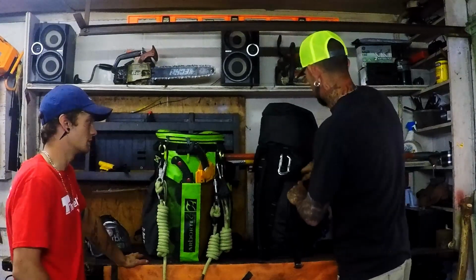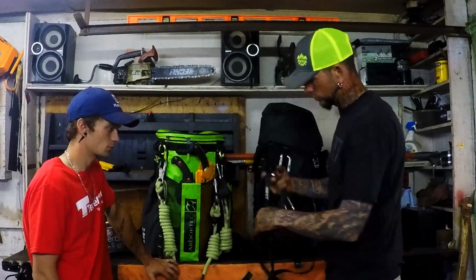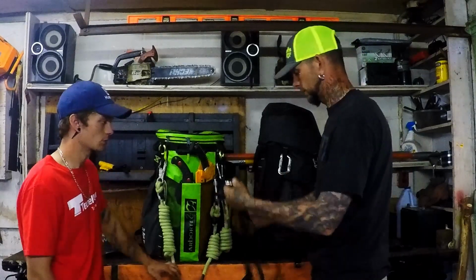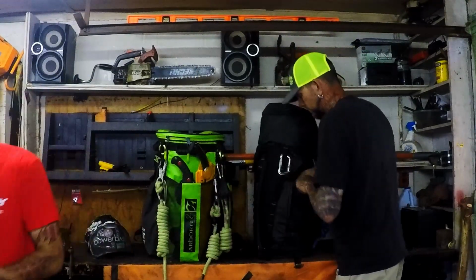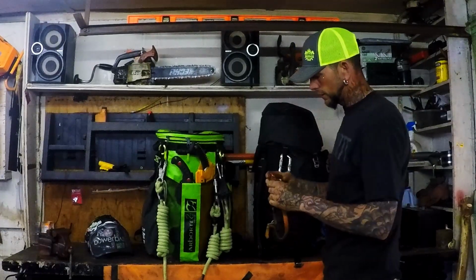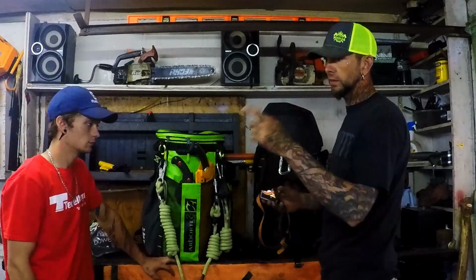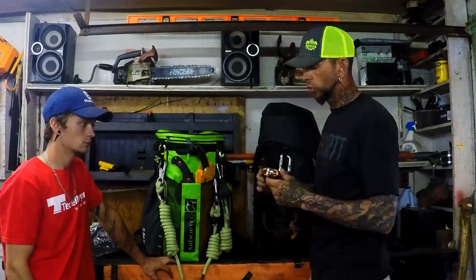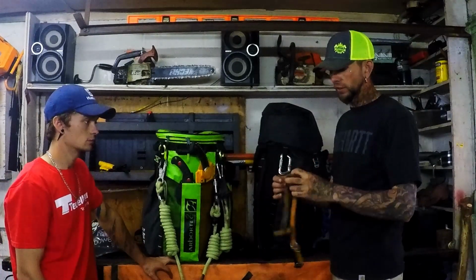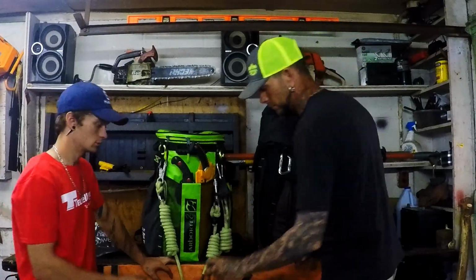I got a lot of stuff in mine. This is my chest ascender. I like this one. It just fits way better. I just like the style and convenience of it. It's a way better chest ascender. This is my favorite foot ascender. This is the CT. This one I got in a kit with a generic chest ascender and a rope wrench when I first started learning SRT, and I actually love the foot ascender, so I hold on to it, keep it in good shape.